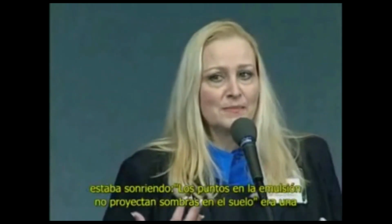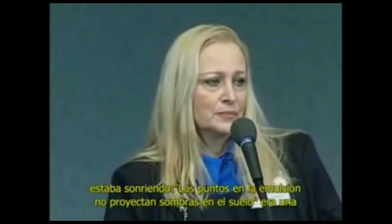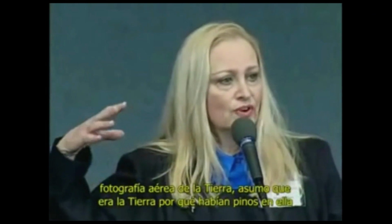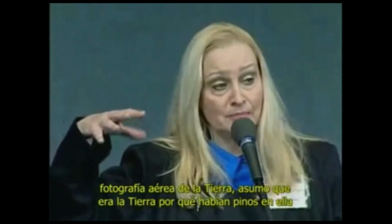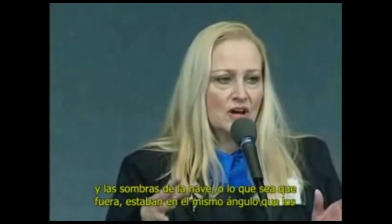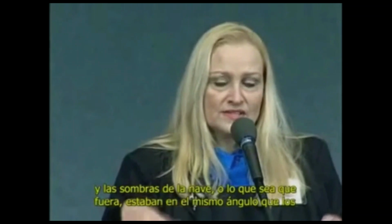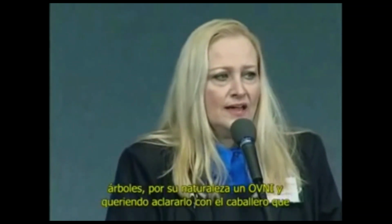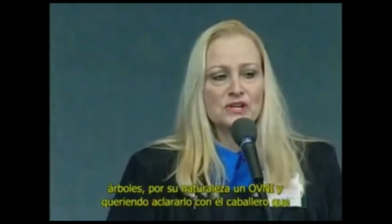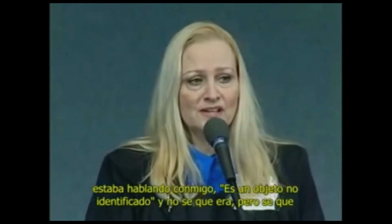And he said, and he's smiling, and he has his hands crossed, and he said, "Round dots on the emulsion don't leave round shadows on the ground." And this was an aerial photograph of the Earth, I'm assuming the Earth, because it had pine trees on it, and the shadows of the craft, or whatever it was, were in the same angle as the trees. And by its very nature, UFO, and I wanted to clarify that to a gentleman that was talking to me, means unidentified, so I did not know what this was.